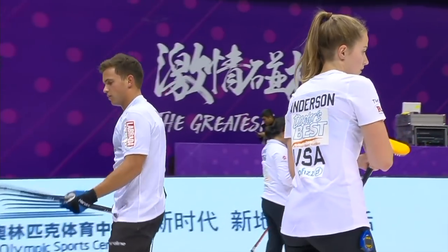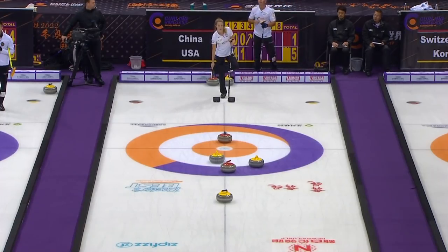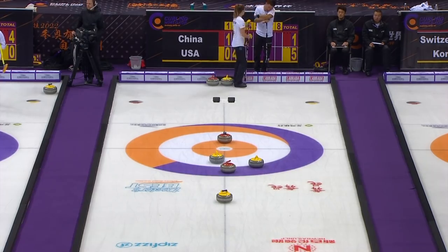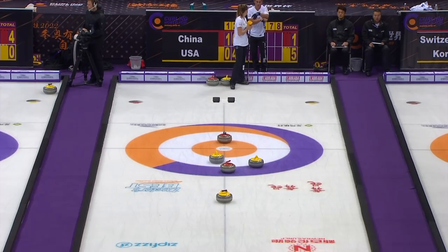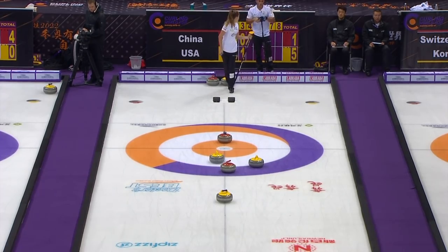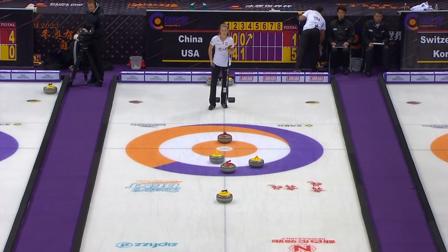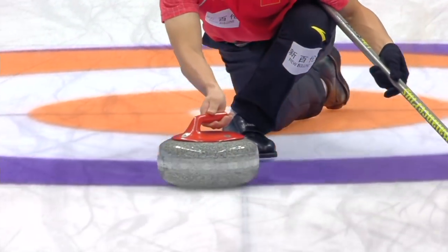Well, we've seen what Sarah Anderson can do with an angle run in, haven't we? We have. And China will be aware of that. China really wants to try and open this up a wee bit to give themselves a chance at this end. They don't want to get sucked in again. A two-point end here for China would get them to the halfway point of the game, two down, and stabilize the ship a little bit.